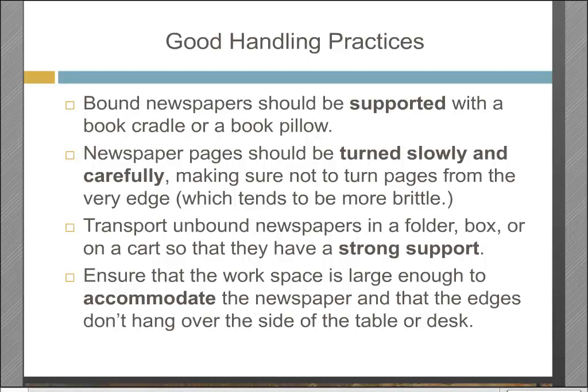Bound newspapers should be supported using a book cradle or a book pillow while they're being consulted by researchers. And you can make an inexpensive book pillow out of Tyvek filled with poly beads or another soft material. Really easy, very cheap.